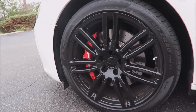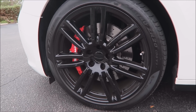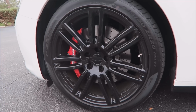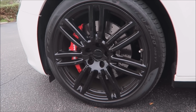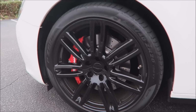So the 20-inch wheels, $2,850. Now that's not just buying the wheels off the street. That's from going to 19s to 20s. Now I'm sure if you tried to buy these off the street, which I had to do, it's probably going to be a little bit more, depending on, you know, who your reseller is. But for this pack, $2,850. Okay, we got just a couple more things left.